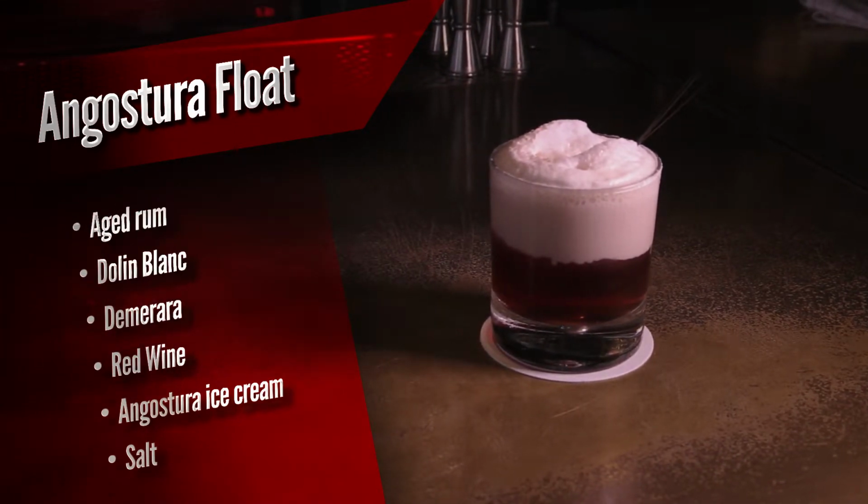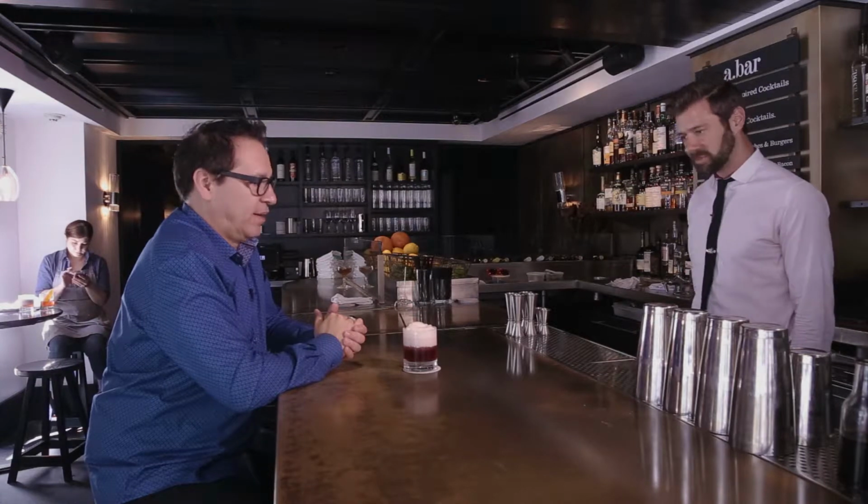So our final cocktail is going to be One Grin. One Grin. That sounds like a great one to end on. Let's do it. Absolutely.